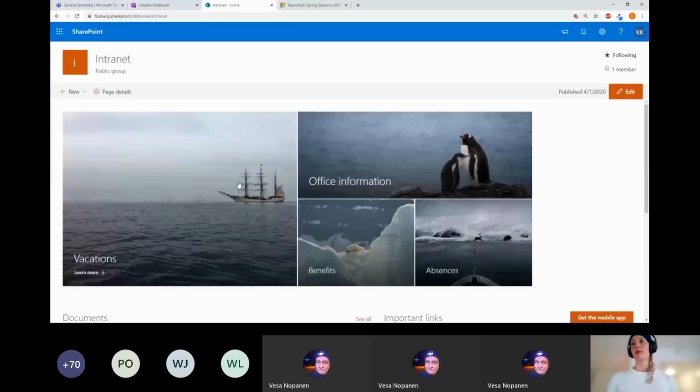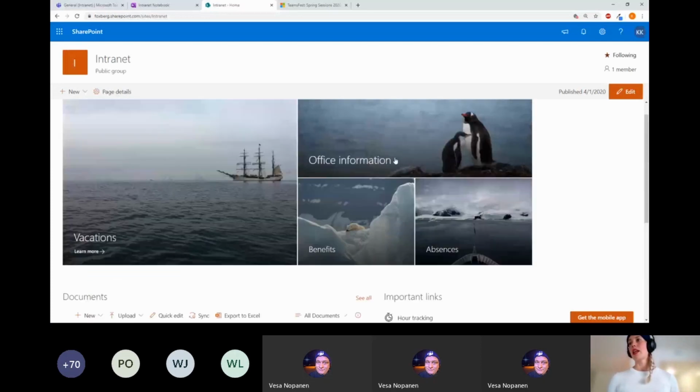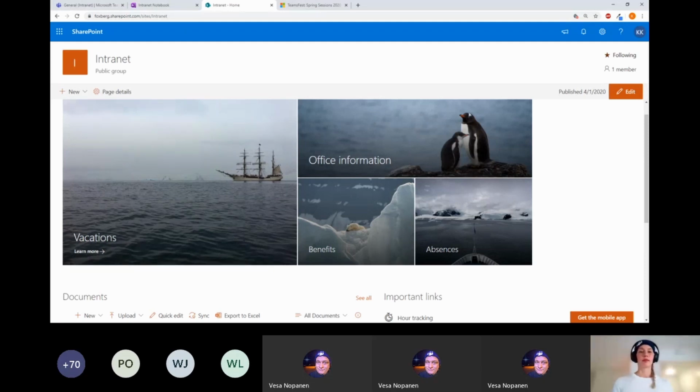But SharePoint actually has these anchor links at the moment. So you can also create a SharePoint site and utilize these anchor links a bit like Wiki style. Of course, it's not the same, but for some use cases, it could work.